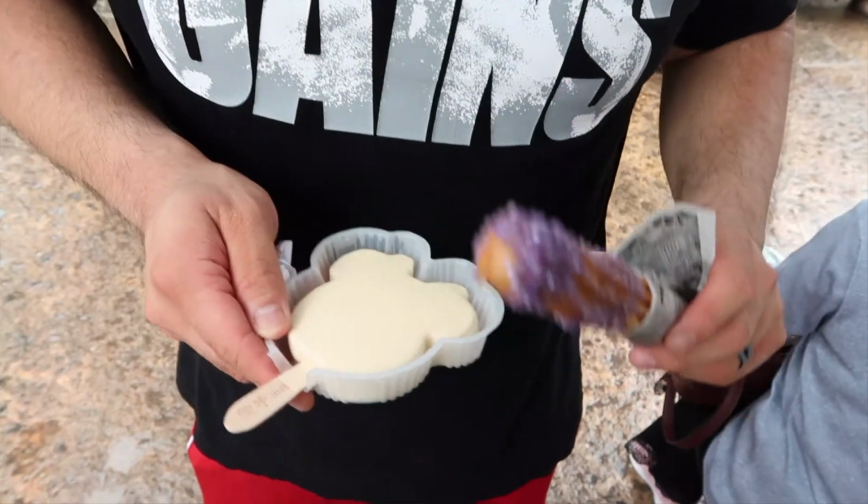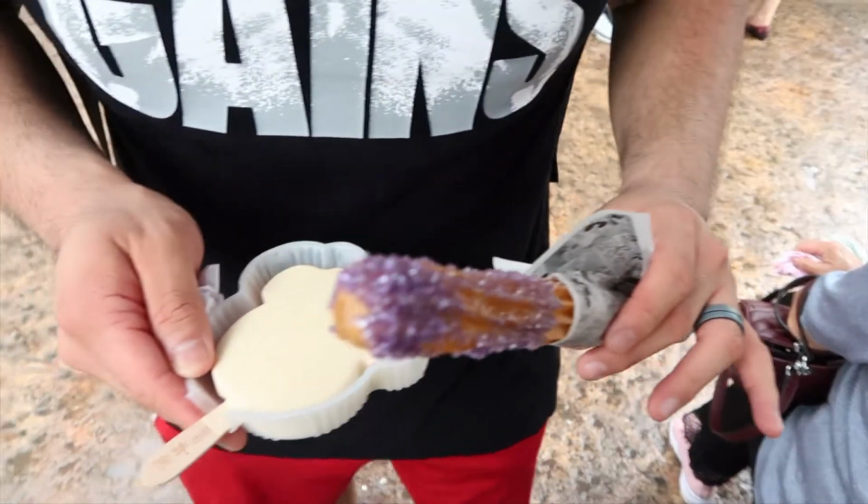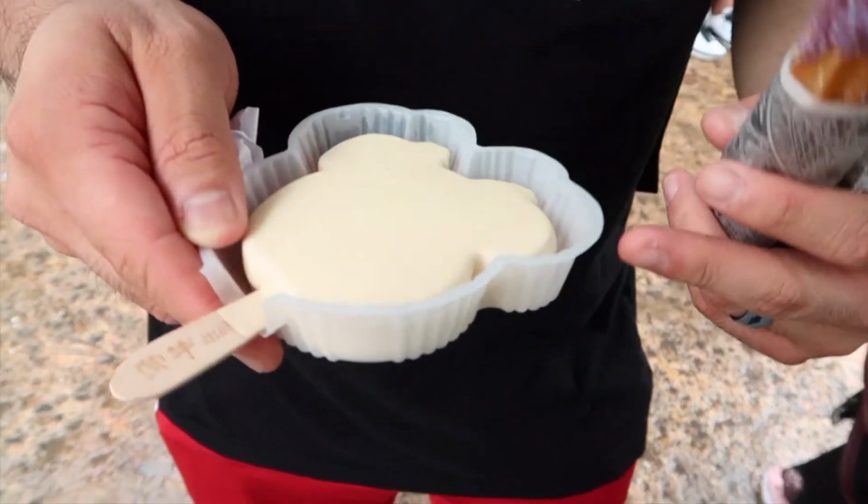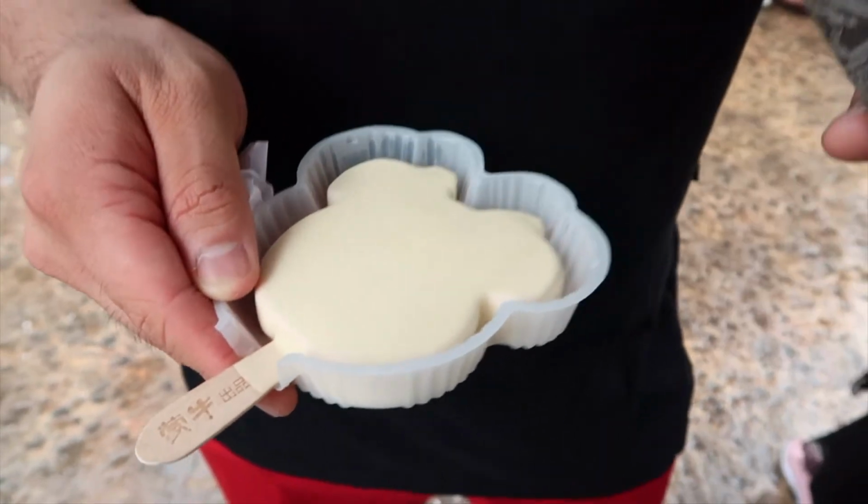So we got some dessert after that horrible frozen TV dinner. We have a mini ice cream with white chocolate coating with the purple inside. I'm not too sure what the inside is. And we have this churro.